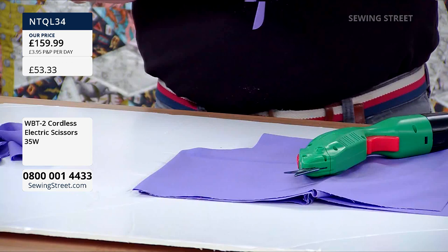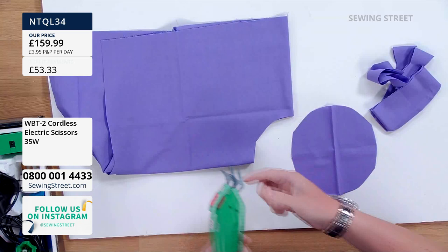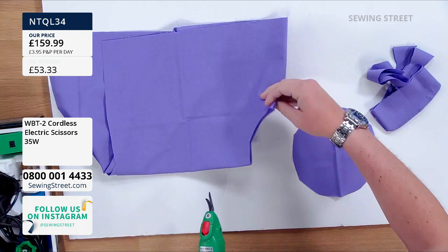Is it bad? Not bad? Nearly a circle. If you'd pencilled it, you could do it better, couldn't you? Exactly. I just did that. So you can cut round circles. And because the blades go so fast, it does mean you can cut round quite intricate shapes. I mean, this is four layers thick now.